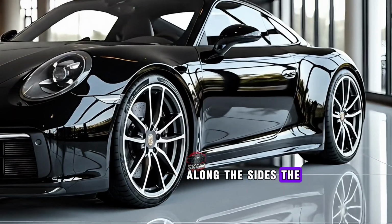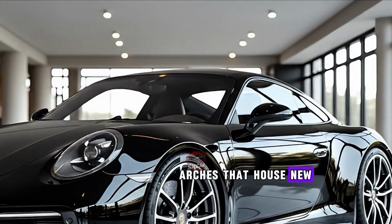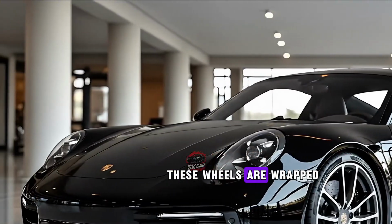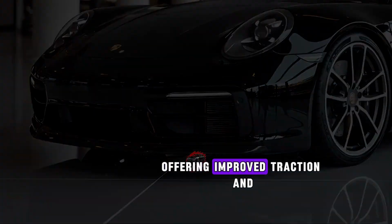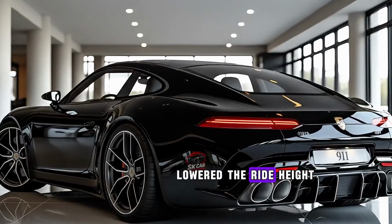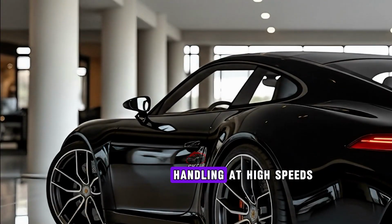Along the sides, the 2026 911 showcases wider wheel arches that house new 20-inch front and 21-inch rear performance wheels. These wheels are wrapped in next-generation performance tires developed specifically for the new 911, offering improved traction and cornering stability. Porsche has also slightly lowered the ride height and optimized the suspension geometry for better handling at high speeds.